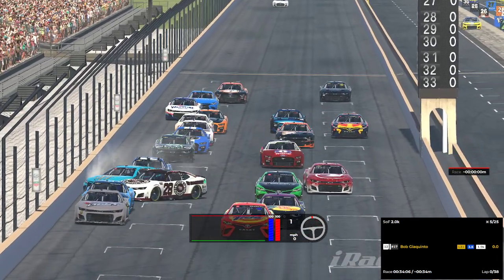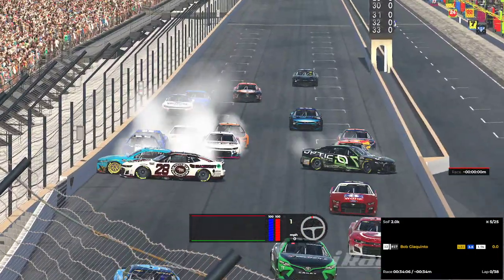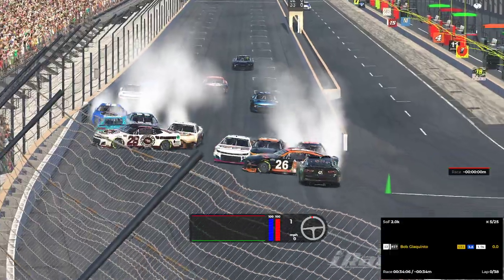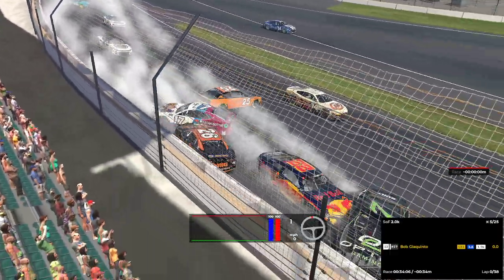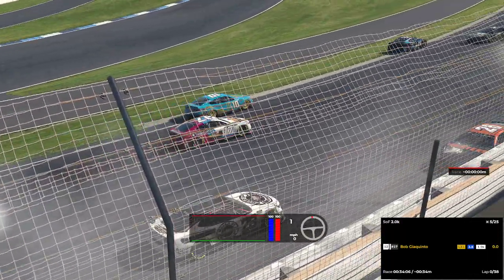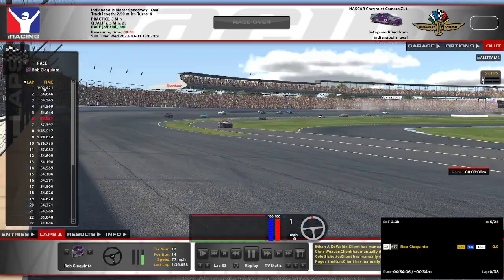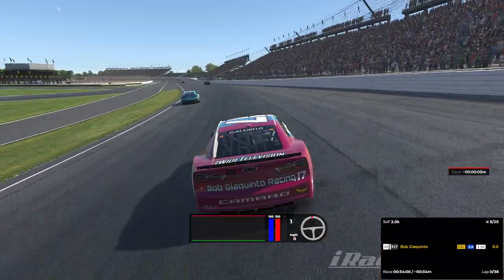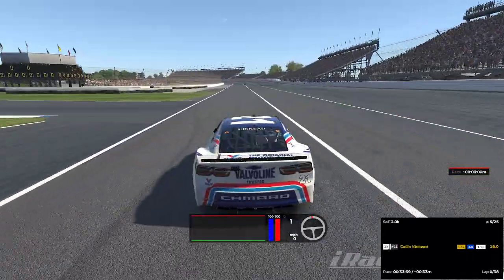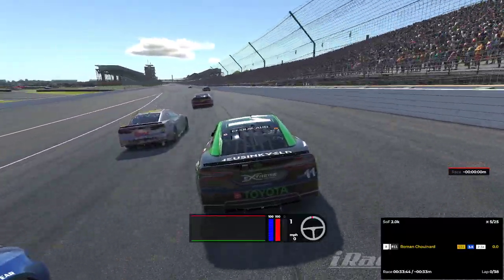What the? Man, if the 7 didn't... Yeah, I just got a little bit of damage from the 28. Or I guess the 20. And yeah, a little bit of a wrinkle in my right front, but other than that, had no damage. Which is nice. And then everyone on pit road. Back green. The 9 and the 11.